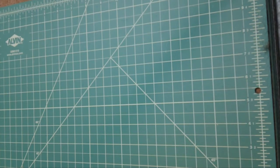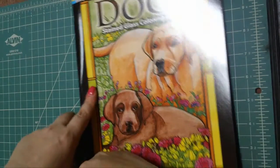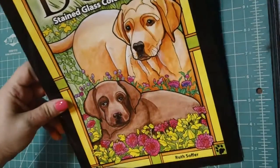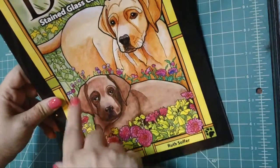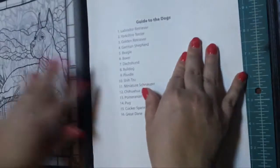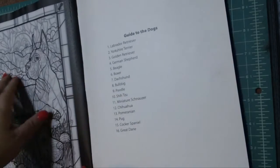Okay, so those are the small stained glass ones I have, and I have a couple of others. I'll show you all the stained glass ones first, and then I'll show you the one that's not stained glass. Okay, this one is Dogs. Such a cute cover. Try to get it so it's not going to glare. I think this is either the picture of the lab or the golden retrievers. And they have several breeds of dogs in here. On the back cover, it gives a list of the different breeds.